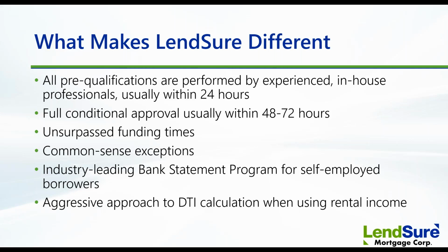And following that, we'll look at submitting the file into the system. What that means is we'll get disclosures out. We'll start prepping you for underwriting. Once everything's into underwriting, you'll get a full conditional approval within 48 to 72 hours, which currently we're running closer to the 48-hour mark. So it's really quick. Preceding that, once we get the clear to close, we have unsurpassed funding times. We have an excellent closing and funding staff here at LendSure that are really knowledgeable and able to assist us in getting those closed on time. With that, those common sense exceptions we allow to our guidelines.